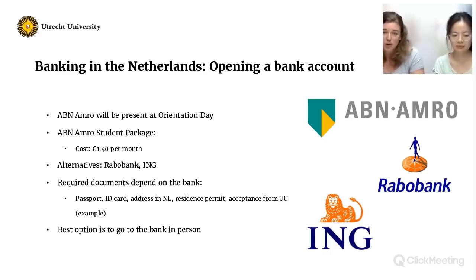Usually you have to provide some documentation in order to open a bank account. It depends on the bank what they ask of you. Usually it's just some sort of passport or ID card. You need to have an address in the Netherlands. And since you're applying for a student package, you need to have some proof that you're actually a student, like a student card or an acceptance letter or something like that. The ABN AMRO, the first bank, will also be available at the orientation day, so you can talk to them if you have any questions about opening a bank account.